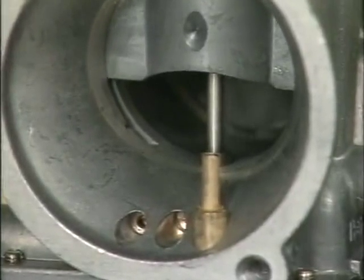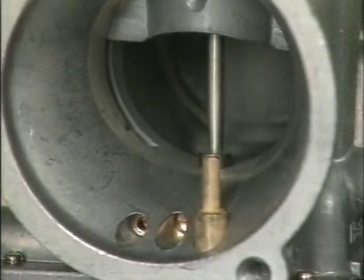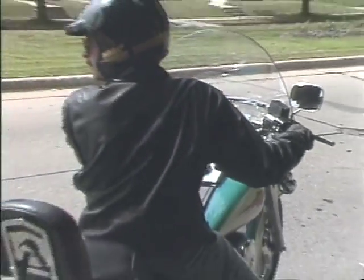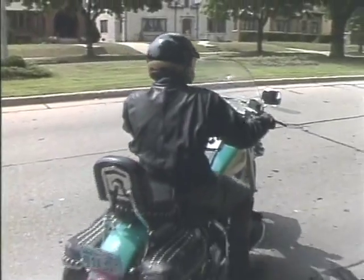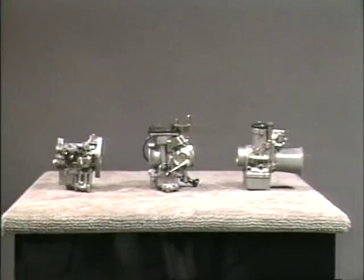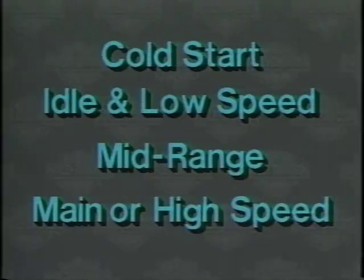From the results of this kind of testing, we've learned that additional features need to be added to our carburetor. For starters, an engine that's idling has different needs than one that's producing power at top speed. How do we design a carb to accommodate all the different engine conditions? Well, a carburetor has several different fuel circuits to cover all bases. These circuits include cold start, idle and low speed, mid-range, and main or high speed.